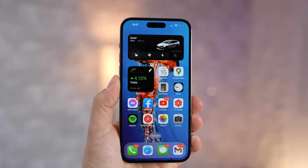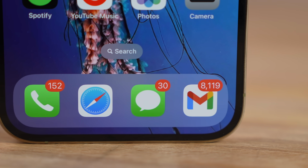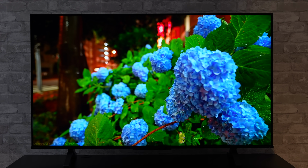Now, as you guys know, we get thousands of emails and I have turned most of them down because of their products, but this TV right here came out about a year ago for $800, and now it just dropped to $350, and it is an amazing steal.